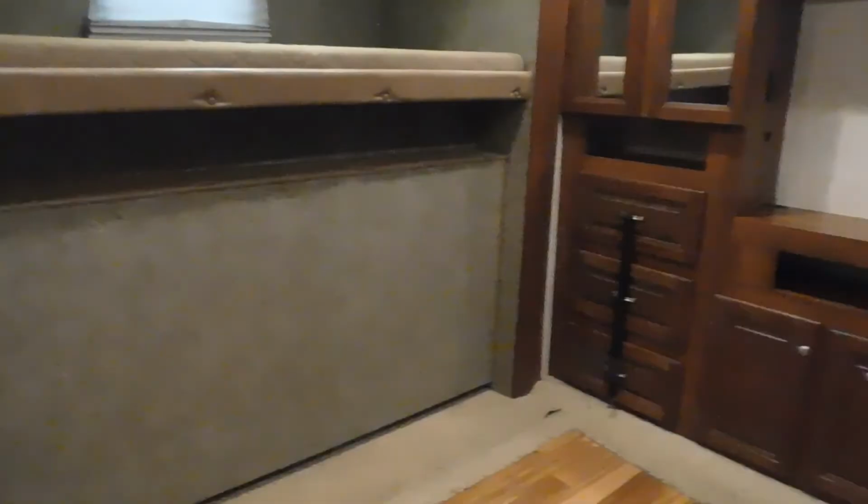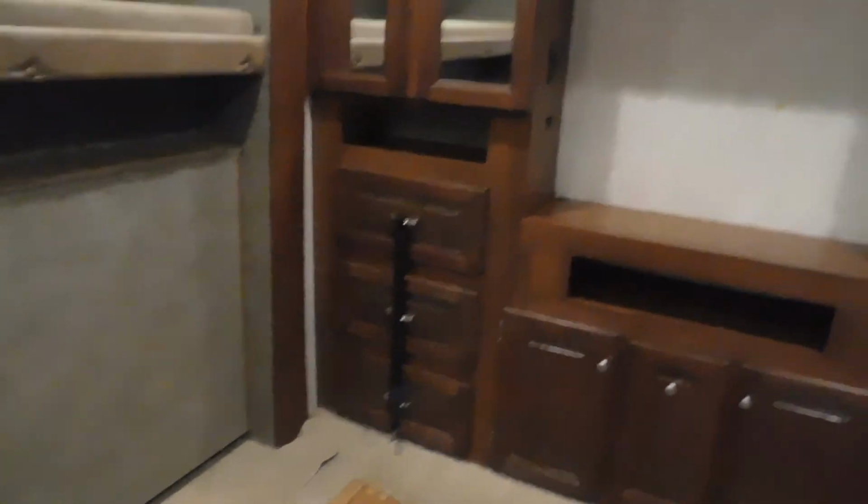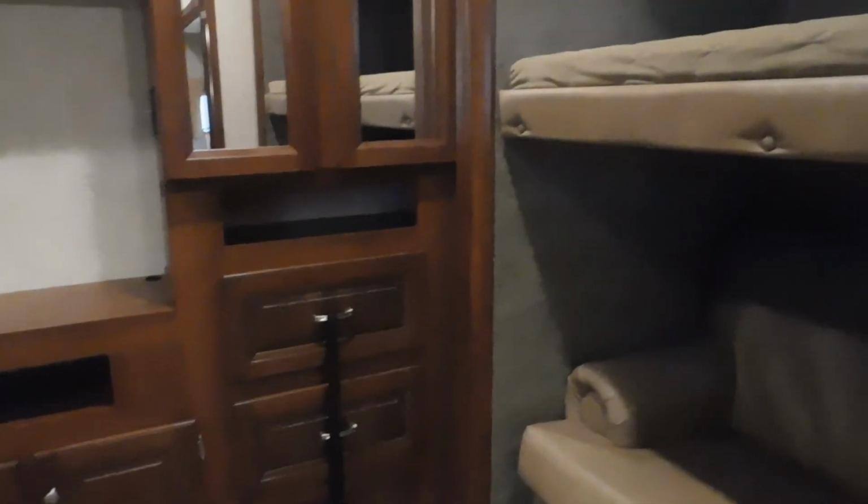Let's go dump our tank. Before we go outside, I wanted to note a few things about bringing in your slides. Now, this is usually the kids' area, but you want to make sure you come back here yourselves and make sure all these drawers are closed. Last thing you want is for these slides to catch on those drawers.